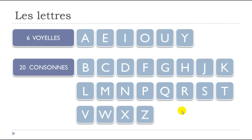Okay, so it was just to present to you these letters, the six vowels and the 20 consonants that we do have in French. Don't worry, in the coming videos we will focus on the pronunciation and we'll see how to combine them and how to pronounce them when we combine them, okay? But keep them in mind and try to practice on your own, okay?